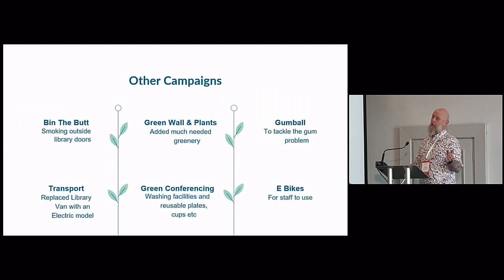So then we did try other campaigns, some more successful than others. The Bin the Butt was from people smoking directly outside the library, where it was coming into the reading room, so if you were sitting inside studying, you could smell it coming in. Successful-ish. The green wall was added and more greenery, and that certainly has improved the environment a bit. We tried the gumball, which was for recycling chewing gum. It ended up getting filled up with cigarette butts, so we had to take it out because it was disgusting.